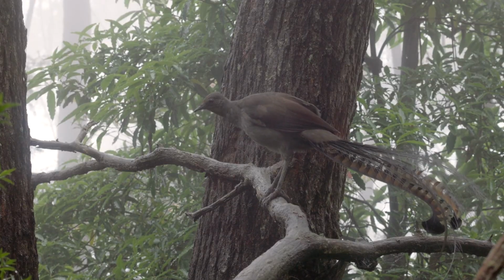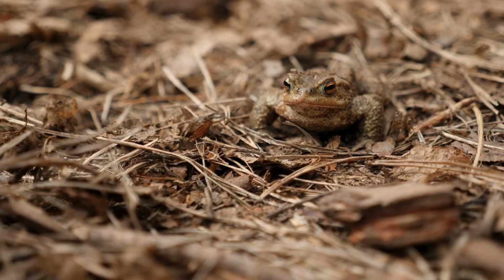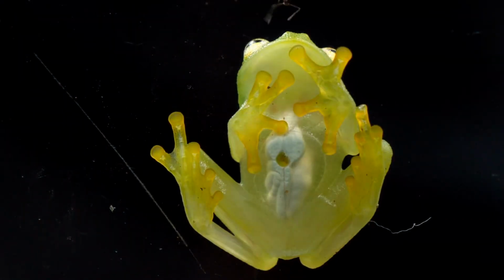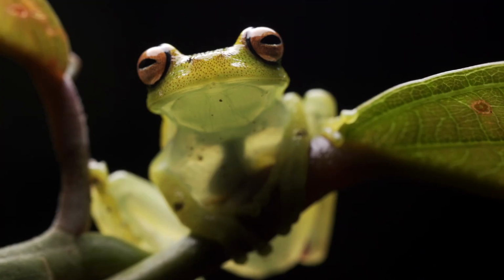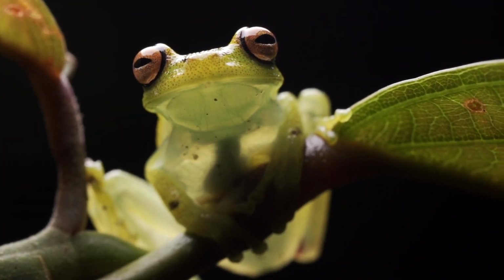And let's not forget about the ultimate camo tactic, disappearing completely. The glass frog, found in the rainforests of Central and South America, has skin so translucent that you can see its internal organs. This incredible transparency allows the frog to blend in with the leaves and branches it sits on, making it almost invisible to predators. It's like nature's version of an invisibility cloak, and it's seriously cool.